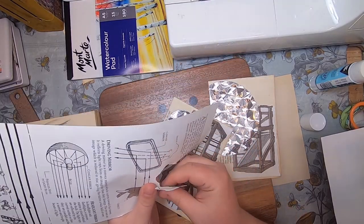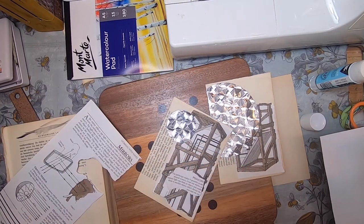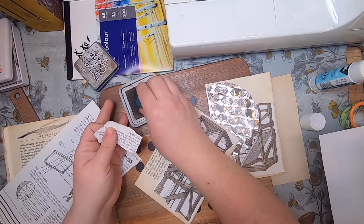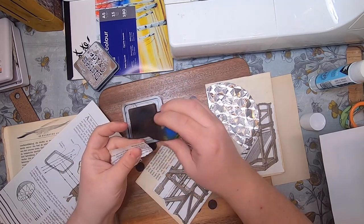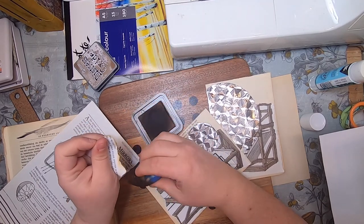That's kind of cool. That's why I love making ephemera, because you can make really cool little pieces of art. It can be educational and it can tell stories, and that's what I like about this kind of craft, is that you can really put a lot of yourself into it.